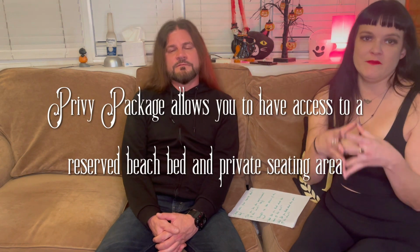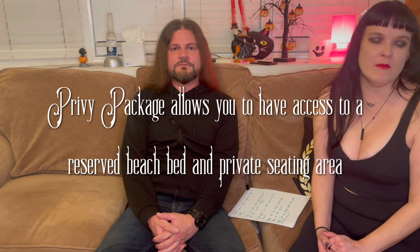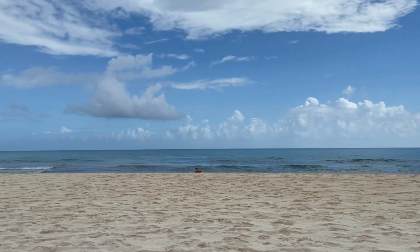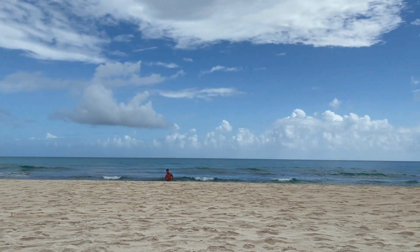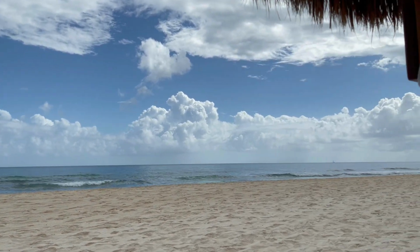Again, there is a Privy package, and I'll explain more about that. The Privy package ensures that you get a beach bed every day or a pool bed, and we think that's well worth it. We like having a reserved spot that we can just go to every day. We're big beach people. We'd much rather be on the beach than at the pool. So that is such a game changer for us.